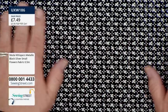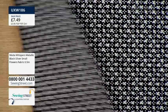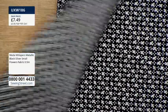Lovely, isn't it? The thing is, they called it metallics, but it's not an in-your-face metallic. It's just a lovely sheen, a lovely shimmer, isn't it? So that's your black and your... Oh, no, we're still looking up the name. Oh, no, because I've got the white one. I've got the white one, yeah.